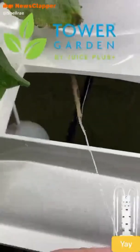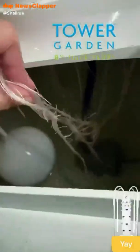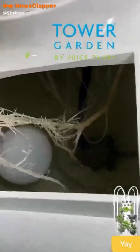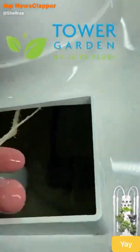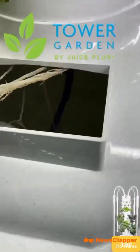So here we are back at the tower garden, and it's time for me to trim. This is my squash. It's time for me to trim some roots that are in here. You see the plant roots come all the way down really long. You can't really see inside here too, but there you go. Now you can get a good view of inside. This is the roots from many different vegetables. And we're just gonna give them a haircut.